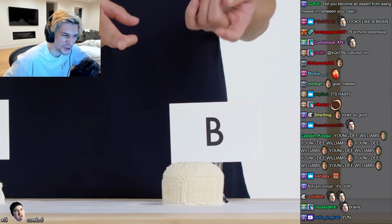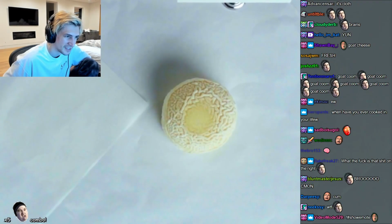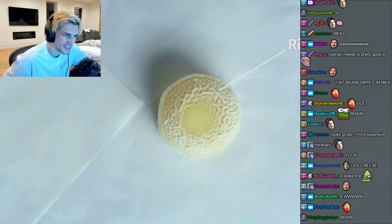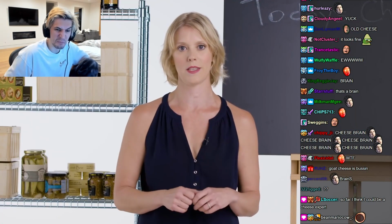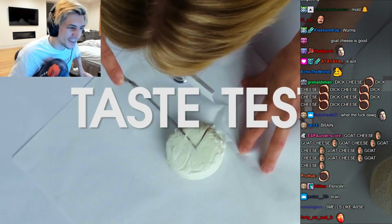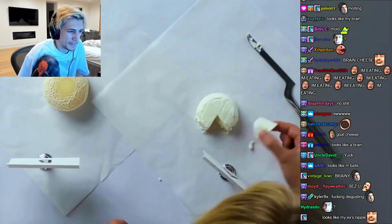This one, on the other hand, has this weird, brainy-looking rind on the outside. It doesn't look like a brie, but it's definitely got a molded or yeasty rind, like a brie. Definitely this one is more labor-intensive. I'm gonna start with A.